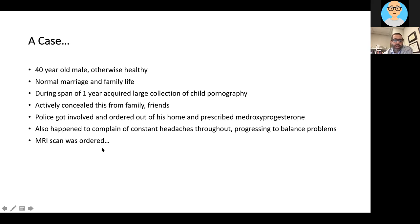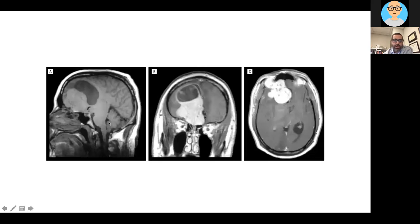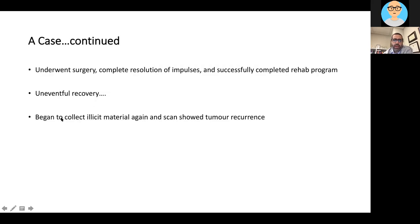Now, he also happened to complain at the time of headaches, progressing to balance problems, and an MRI scan was ordered, which identified this lesion, mostly centered on the right prefrontal cortex and the right orbital frontal cortex, which is over here, displacing these basically upwards and posteriorly. So he underwent surgery for this, and this led to a complete resolution of his impulses. He successfully completed a rehab program and made an uneventful recovery. So the behaviors went away. But then he began to collect the illicit material again, and the scan showed that the tumor had come back.